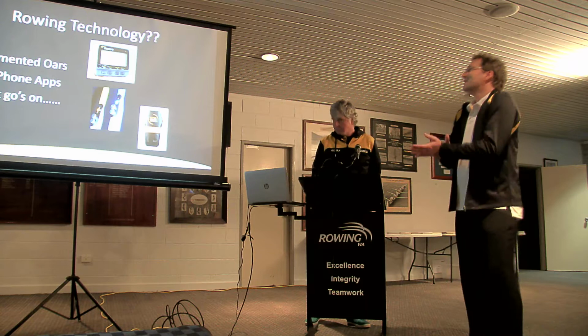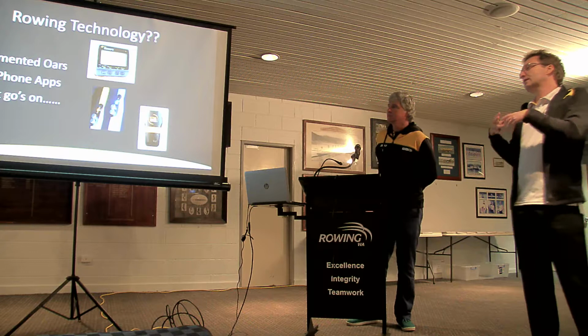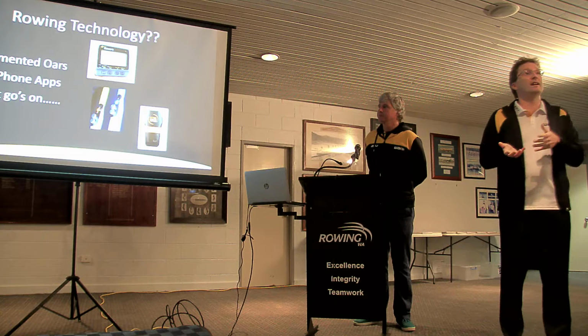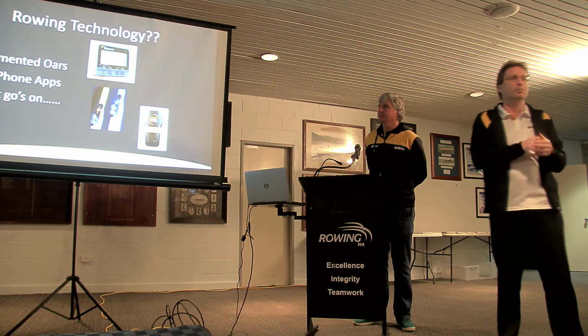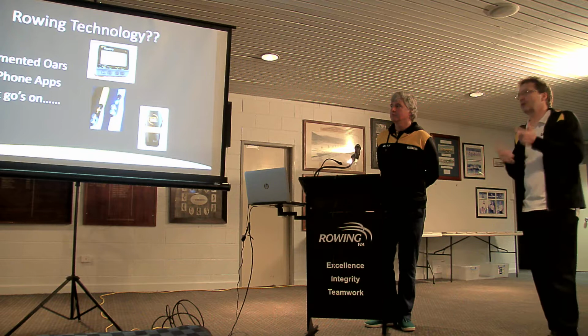So rowing technology, what are we going to talk about today? I'm going to talk about instrumented gates. There's quite a few of them around. They come in different shapes and forms. One of the things where we started off a number of years ago was instrumenting the oars. That's now coming back into vogue. There are a few new contraptions coming out where, instead of putting stuff on the boat, we can put it back on the oar again. We're going to have a look at some of them. We're going to go through a few smartphone apps, and by no means is it an extensive list. And we're going to go through a few other things that we can apply to rowing in the sphere that we see.